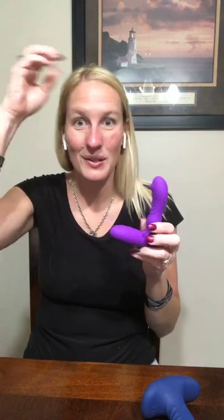Okay, so this first toy I'm going to show is behind the scenes. These are two anal toys, okay? So this one is pretty cool. We've had this one for a long time. So this one, you can use for anal play, or I have some girls that like it for clitoral, honestly, because this little ball moves back and forth, so it's like rubbing.